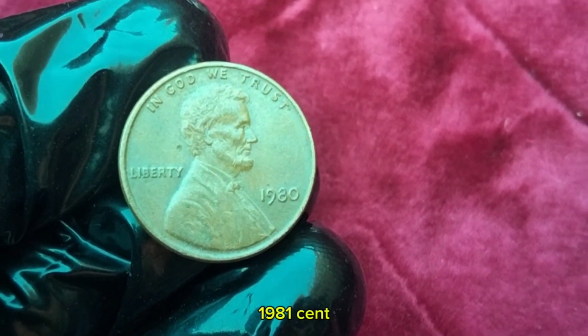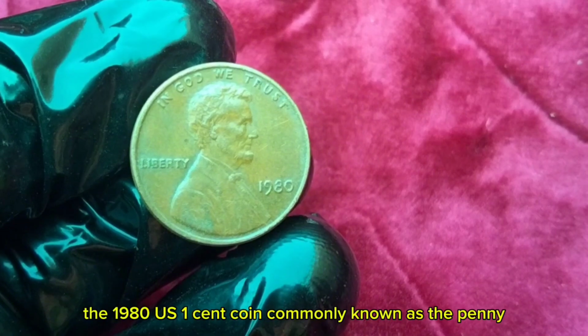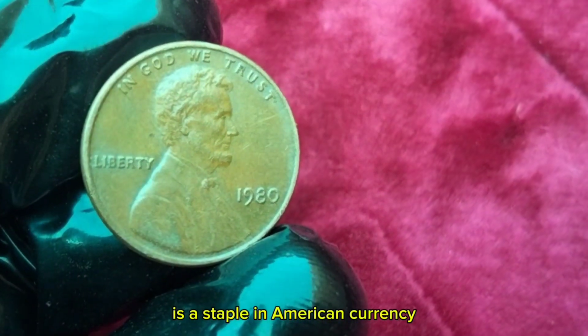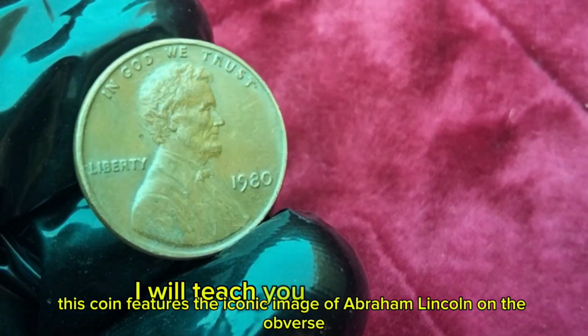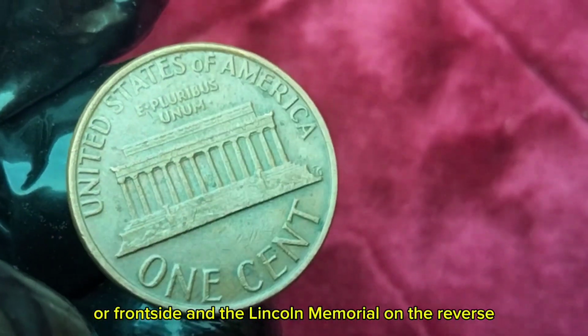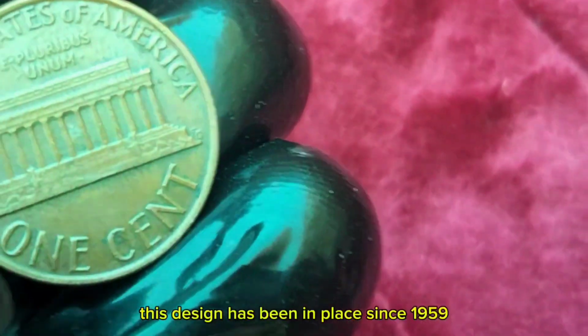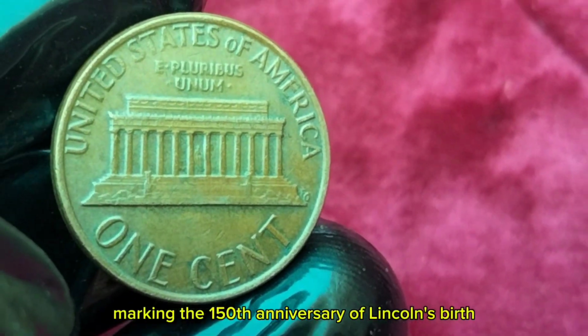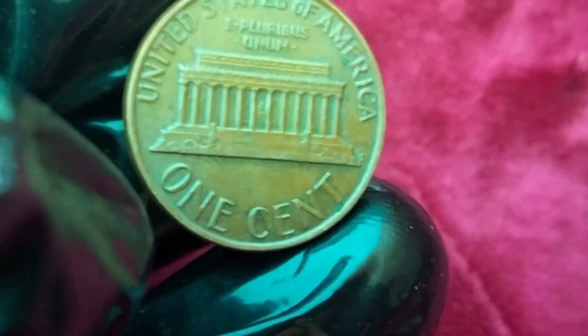1980 1 cent. The 1980 US 1 cent coin, commonly known as the penny, is a staple in American currency. This coin features the iconic image of Abraham Lincoln on the obverse, or front side, and the Lincoln Memorial on the reverse. This design has been in place since 1959, marking the 150th anniversary of Lincoln's birth.